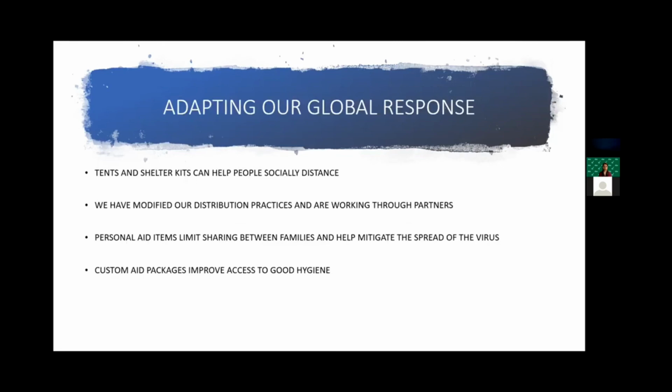We've had to adapt, of course. That's not any surprise to anybody. We know that our tents and shelter kits provide security for the family, the ability to socially distance, and to have the family unit together. So that's a critical element. We've modified our practices. Before, we would send our team in and we would work with partners, and we would all be closely packaged together as we work through the process.